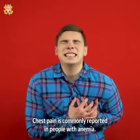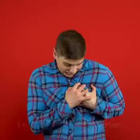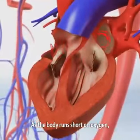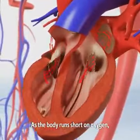Chest pain is commonly reported in people with anemia. A lack of oxygen can be harmful to your heart. As the body runs short on oxygen, your heart tries to work harder to meet the body's oxygen demands and starts beating faster. It may even beat irregularly and cause pain. The lack of oxygen may also worsen pre-existing cardiac issues and cause chest pain.